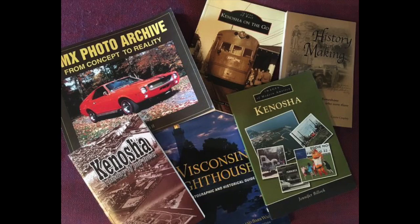Okay, and one thing I've got to bring up, which is another great aspect of the Kenosha History Center, is the gift shop. Is the gift shop open? And let's hear what you have to offer there. Yeah, it's very Kenosha centric. That's what we do, is Kenosha.